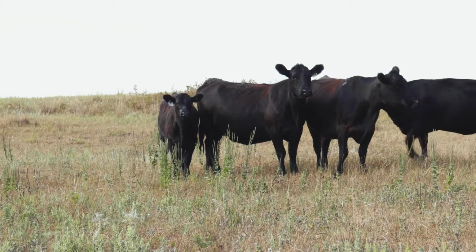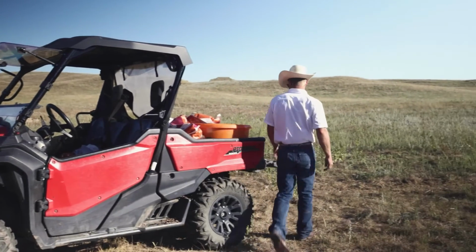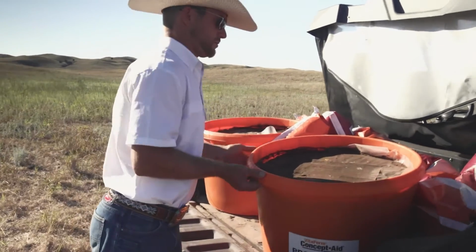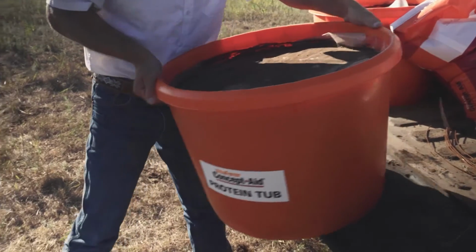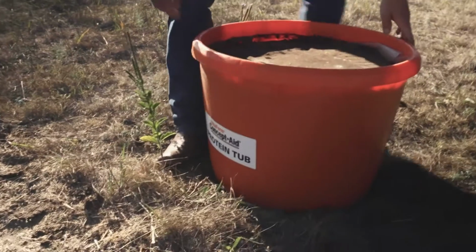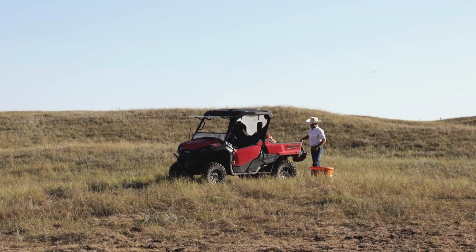You can take a variable and turn it into a constant by providing the cow exactly what she needs throughout the year. I think when you look at everything that can vary in a year, from moisture to temperature to precipitation and everything, having a constant like Concept-aid to know that the cow is always getting what she needs throughout the year is something that's really important to me.